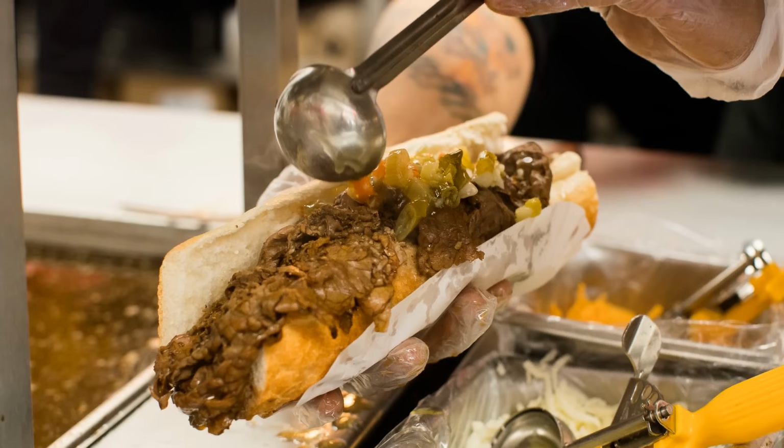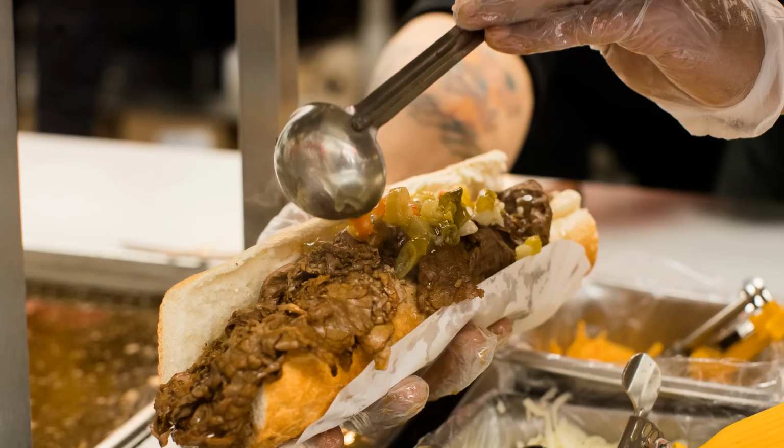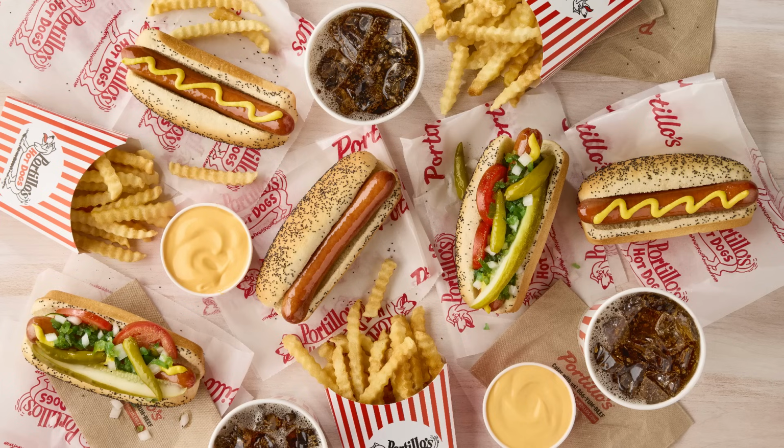Management talks about their really wide menu being veto-proof for families. And if you've ever brought kids to any sort of restaurant, you know that somebody always has some sort of problem with almost every single restaurant. Portillo's tries to answer that by having such a big menu that they can provide something for everyone.